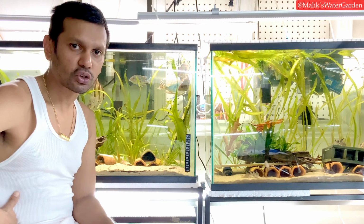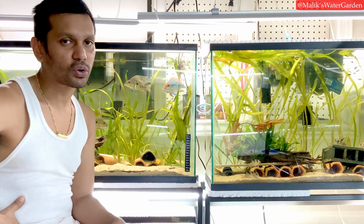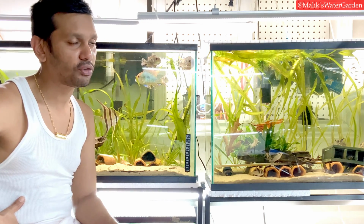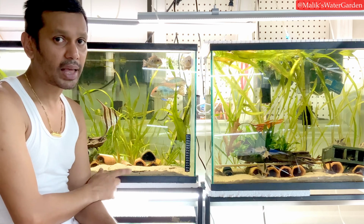When he became sexually mature, he was showing a little bit of aggression towards the goldfish. Not because it was a goldfish, but just because it was another fish that he was used to growing up with. I think it was just being dominant towards the goldfish, but I had to remove it just for that purpose.